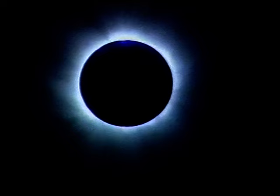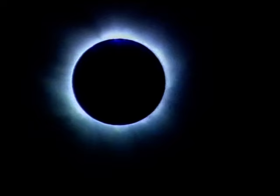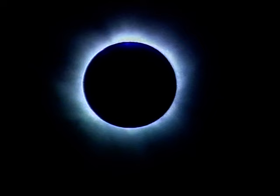Daylight returns. That's extraordinary, isn't it? You can see actually, on the Hercules picture, you can see the light coming. Here you can see it actually on the horizon. And now, if we look to the east, we can see the shadow moving away.